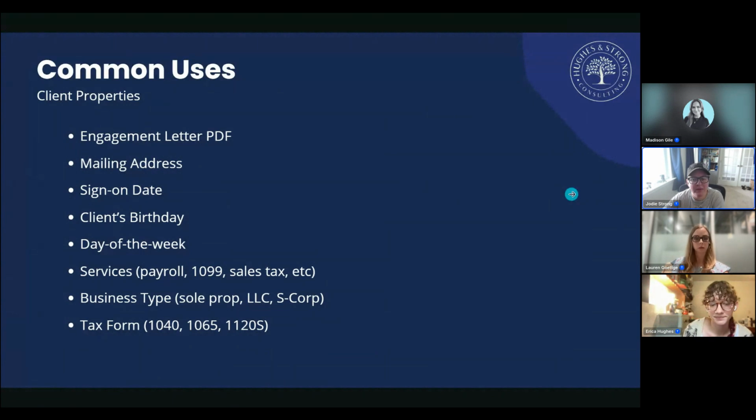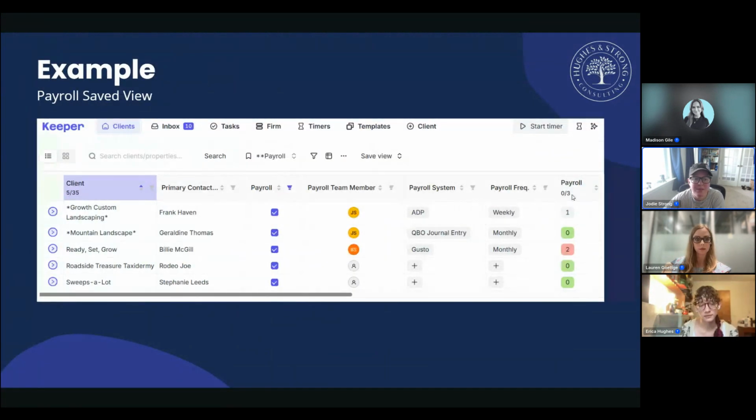And we're going to give you a couple of examples of how these can be used to create saved views. So one of the most common ones that we share is this payroll view. We have a variety in here. So we've got a checkbox here just to indicate, yes, this client uses payroll. And so this payroll save view is driven by this column. If this box is checked, then that client will show up on this tab.